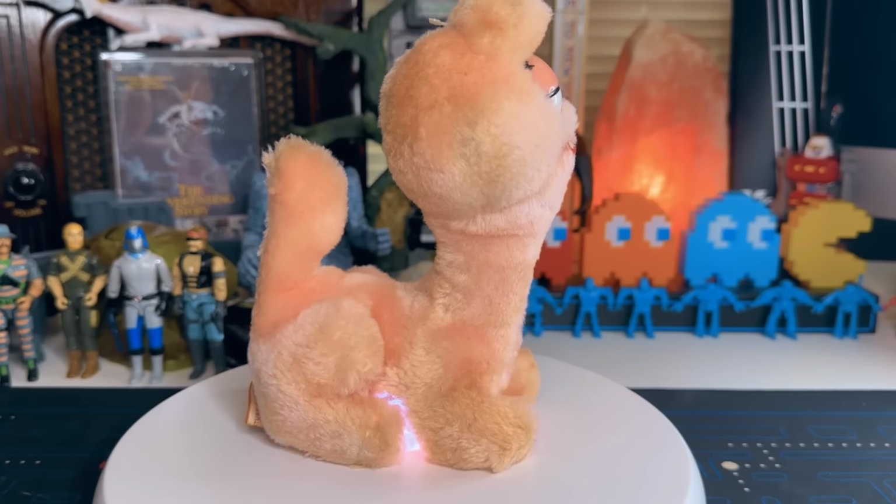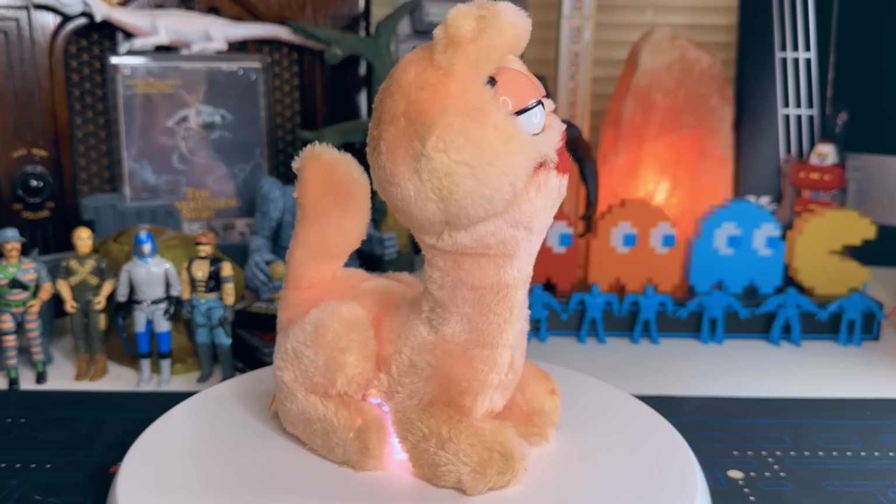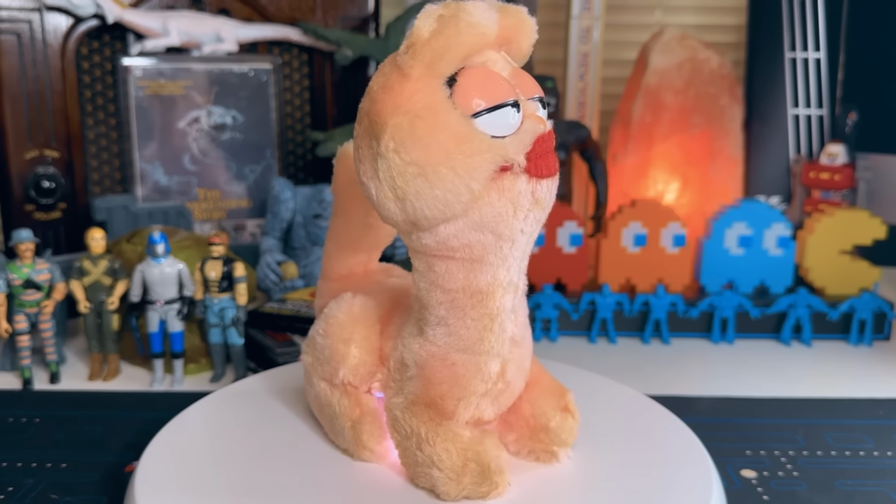So last week I found this Garfield plush at the thrift, this little Christmas plush. And this week I found another Garfield plush, but instead of Garfield, I found Arlene. So this Arlene was pretty dirty. Yeah, she had some dirt. She had some scuff marks on her. So I thought I would try and clean her up. So I took a scrub brush with some soap and I scrubbed her.